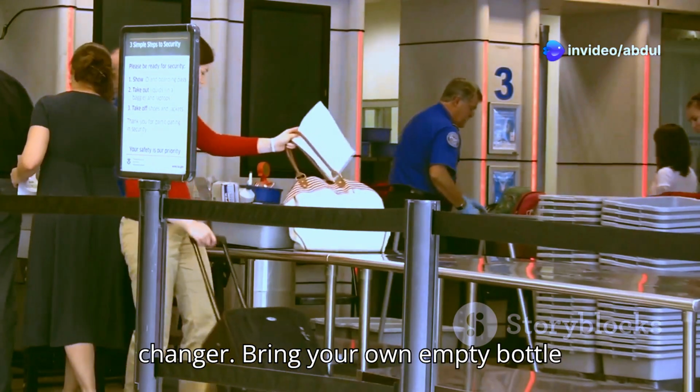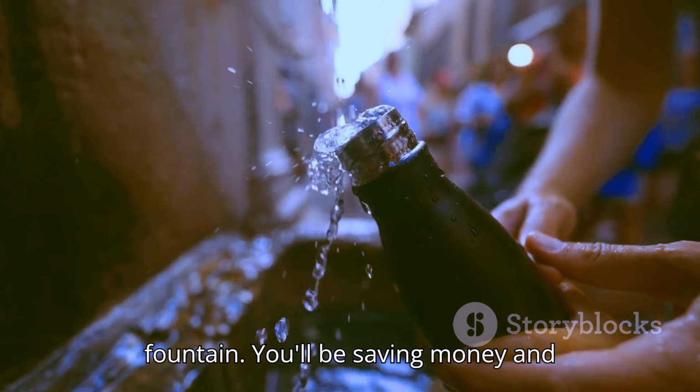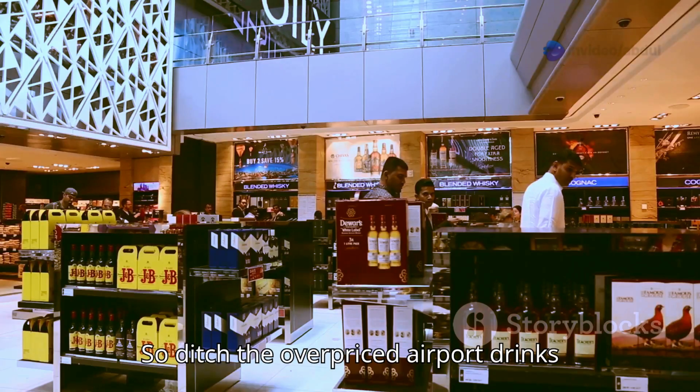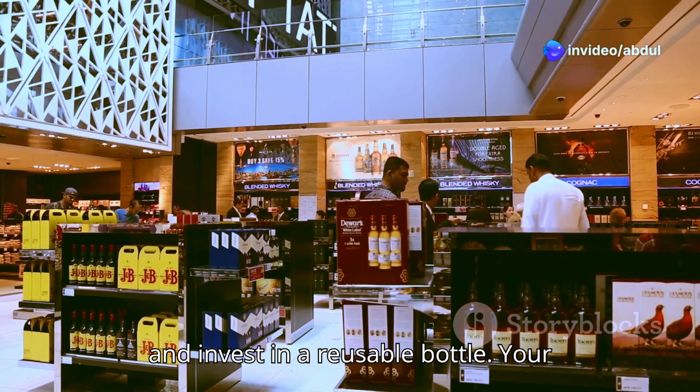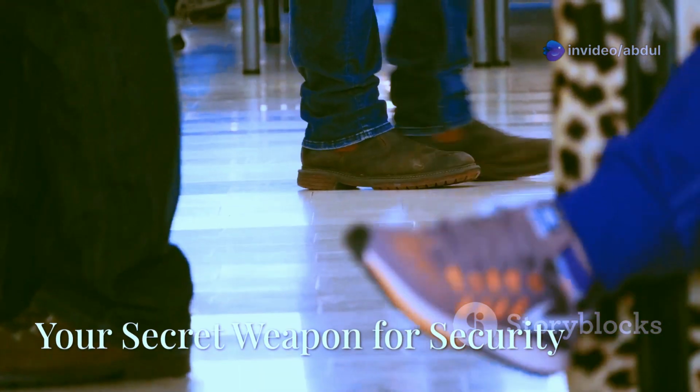Bring your own empty bottle through security, and then once you're on the other side, fill it up at a water fountain. You'll be saving money and reducing plastic waste. It's a win-win. So ditch the overpriced airport drinks and invest in a reusable bottle. Your wallet and the planet will thank you.